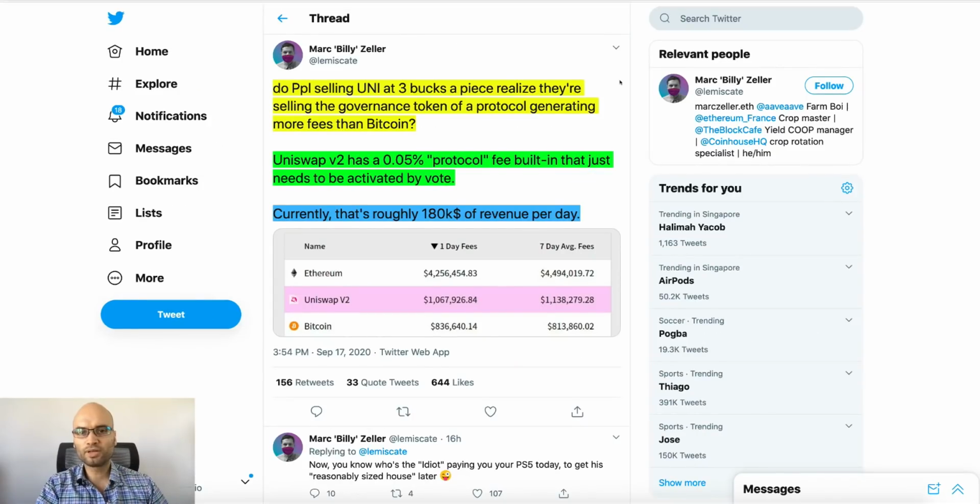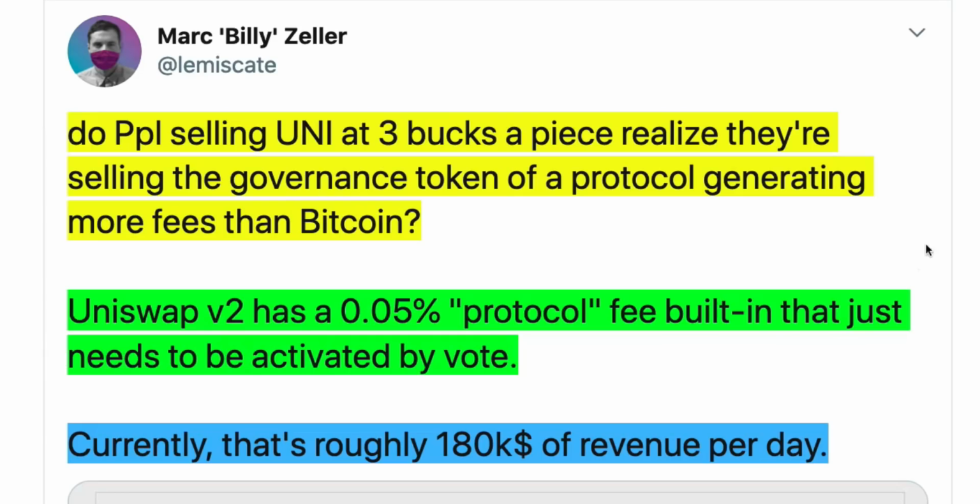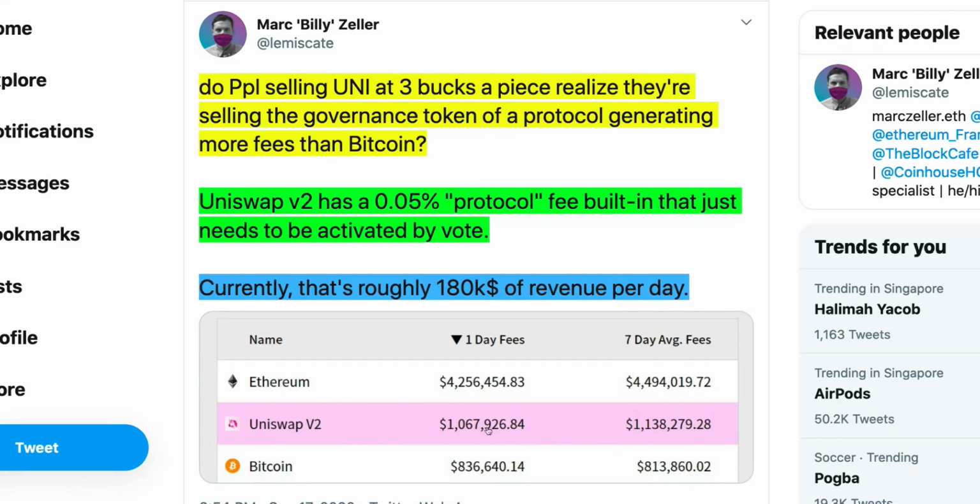So I found some relevant tweets here from Mark Billy Zeller, farm boy, crop master, yield COOP manager, and a crop rotation specialist, obviously into yield farming. He says here, do people selling Uni at $3 a piece realize they're selling the governance token of a protocol generating more fees than Bitcoin? As you can see from this picture here down below, Ethereum 7-day average fees 4.5 million, UniSwap at 1.1 million, and Bitcoin is down below.